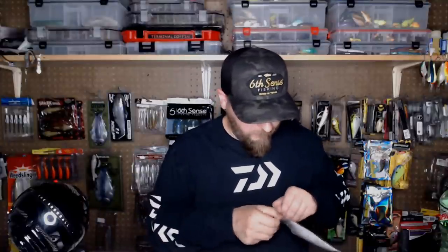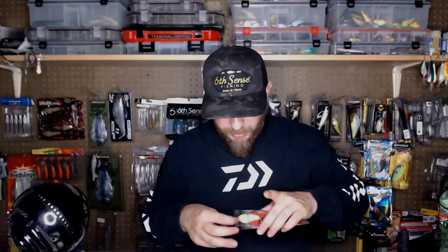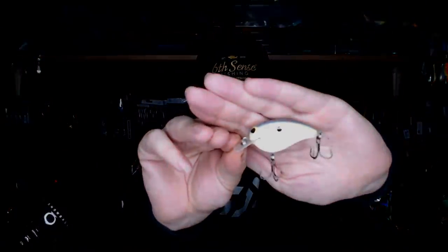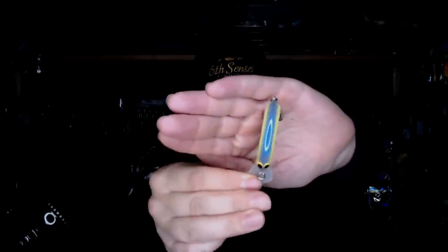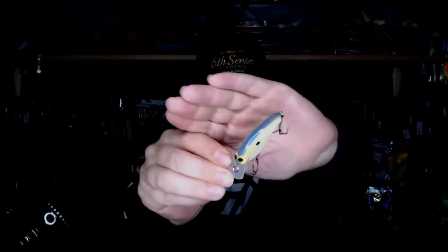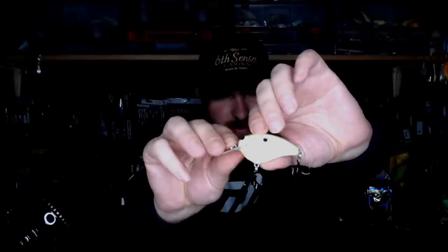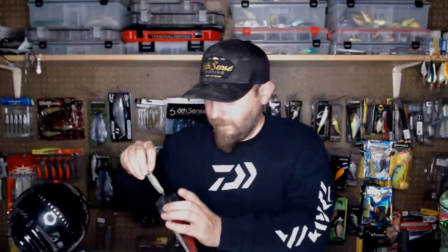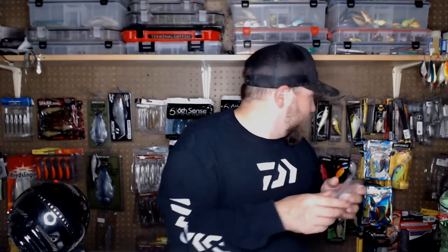And then really like this one. This is just kind of a chartreuse blueback. Really good quality on these little flat sides, man. Look at that. Really like that. Great little dirty watercolor. Very finessey. A lot smaller than the Balsa Concepts. But Jimmy makes a really good bait. First time I've been able to put them in my hands. Very excited about this. I think Epic Eric would be a big fan of these. But man, my Balsa collection is just like going insane lately.